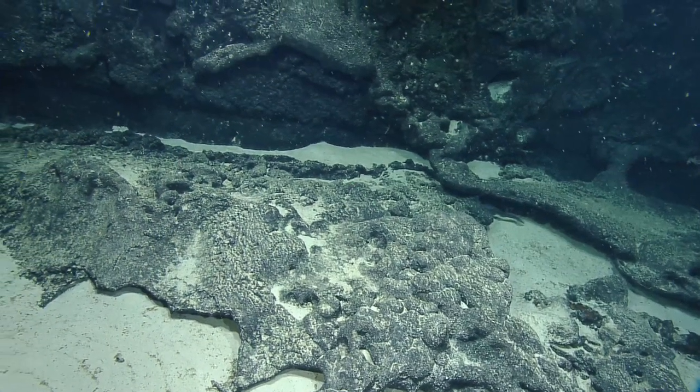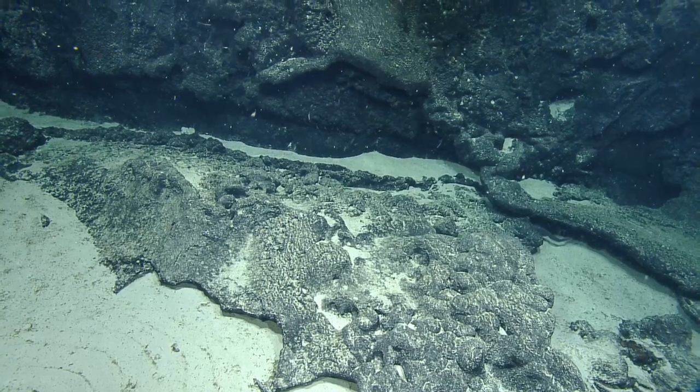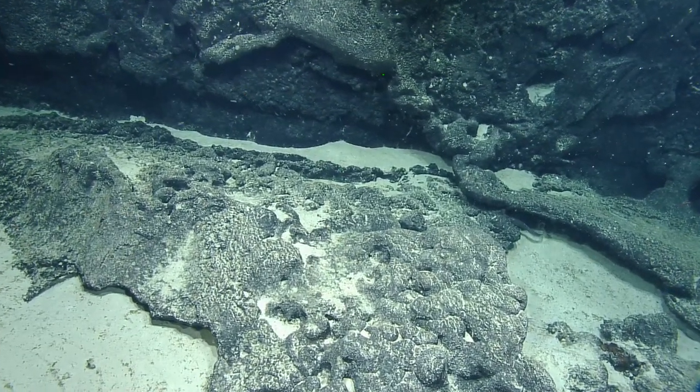What is that back there? Is that a big fish? It's a cusk eel. Yeah. Looks like the cusk eel that was hanging around in the same area.